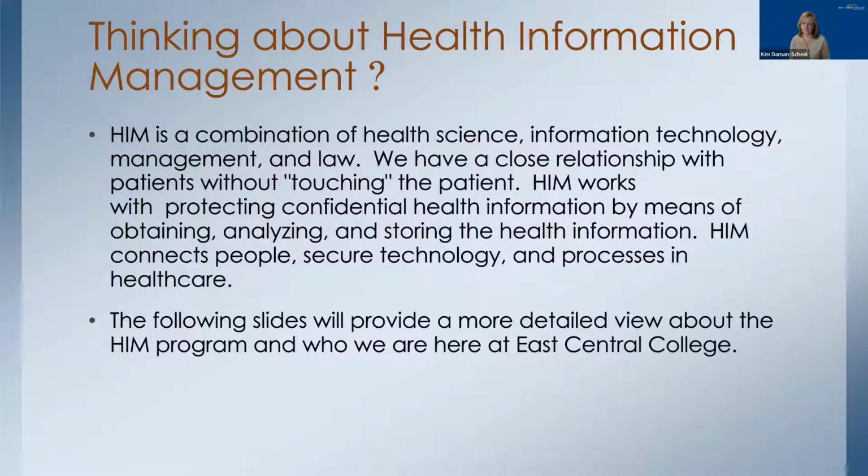These are highly trained professionals that work with the administrative or business side of a healthcare organization or a private physician's office. And so they ensure accuracy and analyze and store the health information.